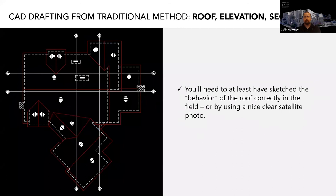So now we're looking at a roof plan. You'll need to at least have sketched the behavior of the roof correctly in the field or by using a nice clear satellite photo. This means all of those hips and valleys and ridges, the directions of the slopes. This and the measured length of that overhang should get you to a place where you can draft the roof in plan view. On the same sketch, you'll also need to have collected all the height information.